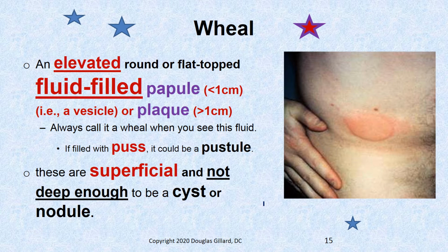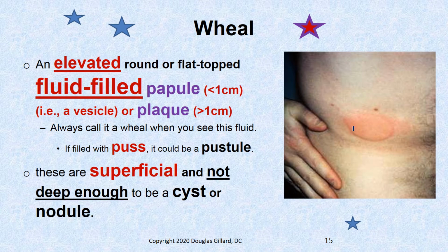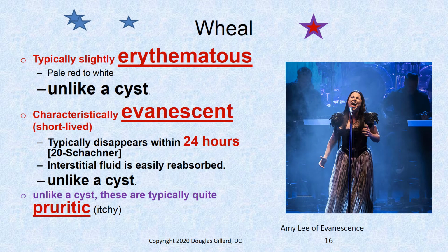Okay, so that's a wheal. That's from an allergic reaction of some kind. It couldn't be a cyst. It's way too superficial to be a cyst. Cysts are more underneath the skin. And if you poked at this one too much, you could actually rupture it. It's so wimpy, it's not even resilient. They are usually slightly erythematous, so it's a little red, right? They're usually pruritic, very itchy as well.